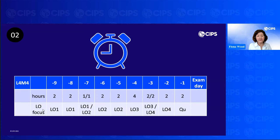But in this example, I've identified that I've got 2 hours spare on most of the days. And what I'm then doing is I'm saying, okay, well, I've got a total of 20 odd hours to spend across my 4 learning outcomes for L4, M4. I now need to make sure that I'm allocating an equal amount of time for each one of my learning outcomes revision. So, for example, I'm allocating 5 hours to learning outcome 1, 2 hours on day -9, 2 hours on day -8, and 1 hour on day -7. When I flip over, using my second hour to start my revision of learning outcome 2, and so it goes on. Then I have 4 hours on day -4, and I'm going to be reviewing learning outcome 3 on that day. And then in day -3 and -2, I'm looking at learning outcome 4.